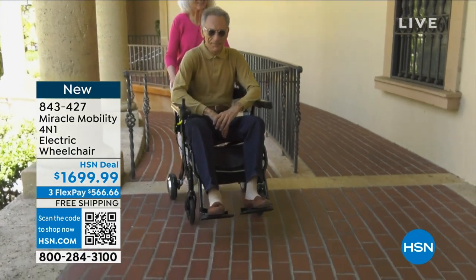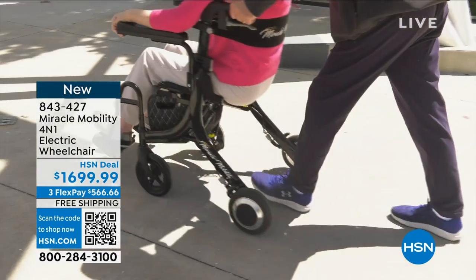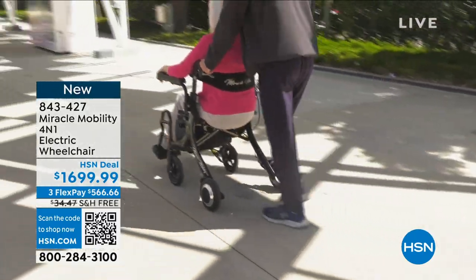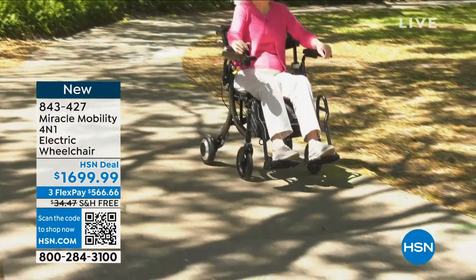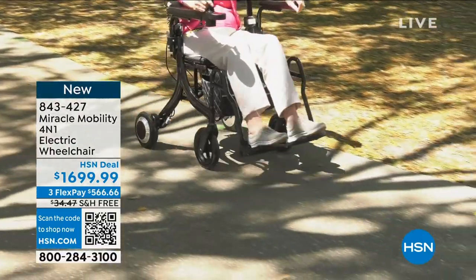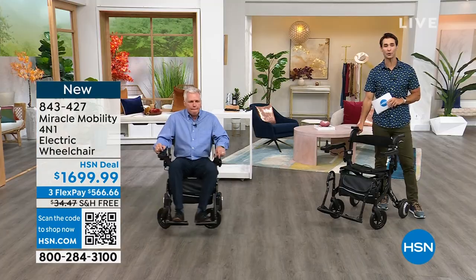The turning radius on this is almost zero, possibly all the way down to whatever angle you need to turn. If you are indoors, if you are outdoors, if you are on vacation, speaking of taking it on vacation, it folds up, it is lightweight, it is very easy to take with you.